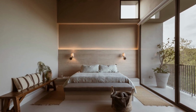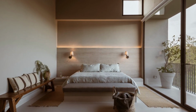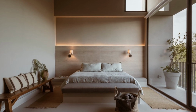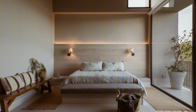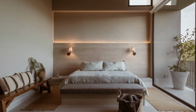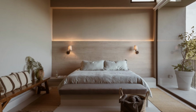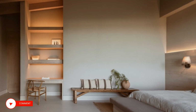The material palette, chosen for durability and ease of maintenance, includes sand-colored chukum and stone cladding. Floor-to-ceiling windows and sliding glass walls, framed in sleek black metal, further connect the interior with the landscape. Delicate metal railings on the bedroom balconies add to the elegant aesthetic.